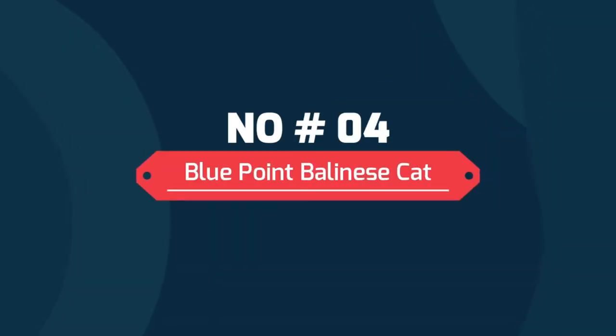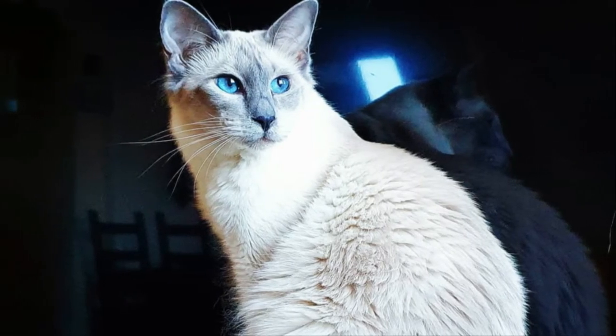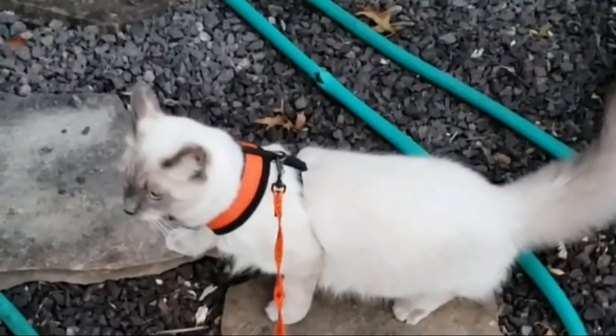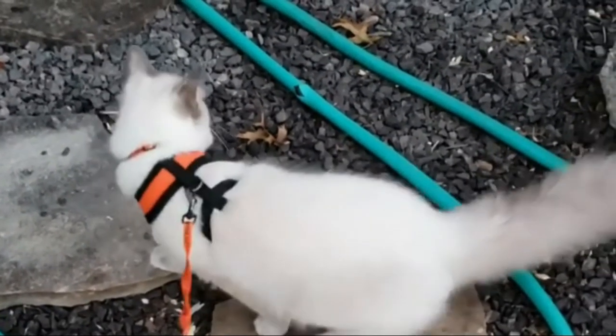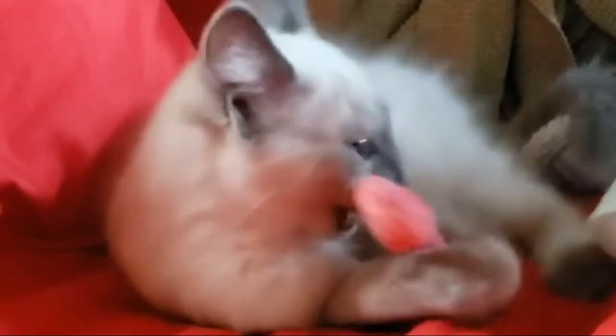Number 4. Blue Point Balinese Cat. These cats are often confused with the lilac points but are much lighter, being a diluted version of the seal point. The dilution results in a washed-out gray or black point that resembles a blue coloring.